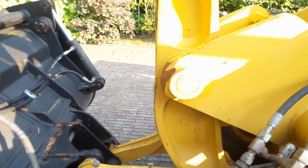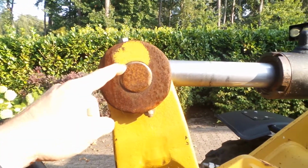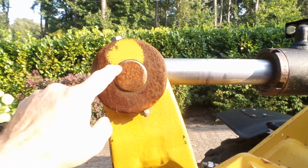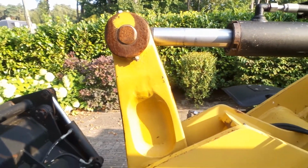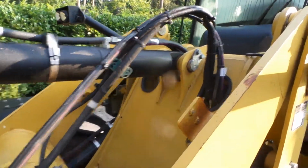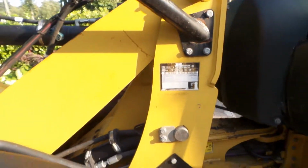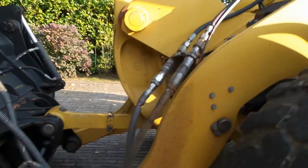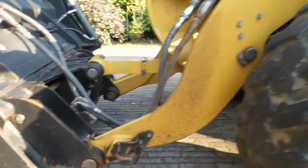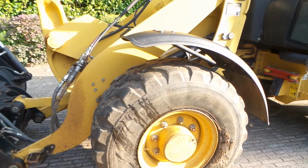After that, you look at pins and bushing on the boom, and sometimes when there's a lot of play, the metal will be worn. In this case, it's not. So all the boom functions and pins are working really well and really tight. By testing the machine, I did not see much play anywhere on the boom. Of course, this machine has 8,000 hours, so it shows.